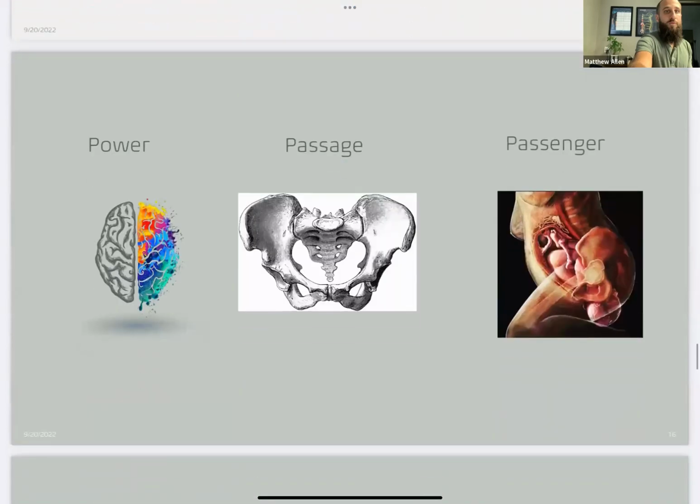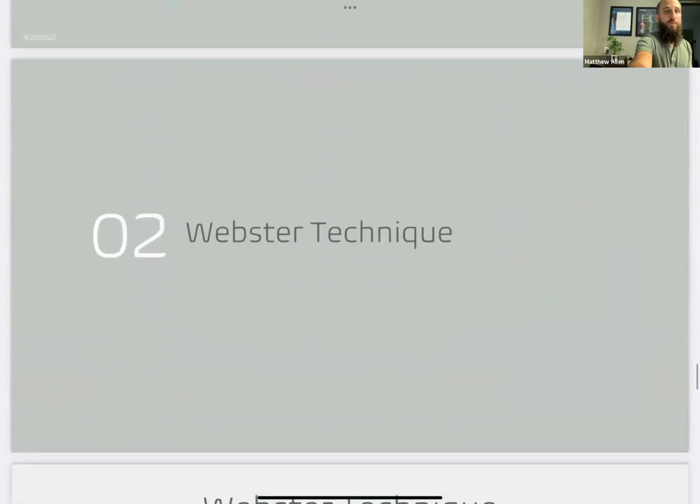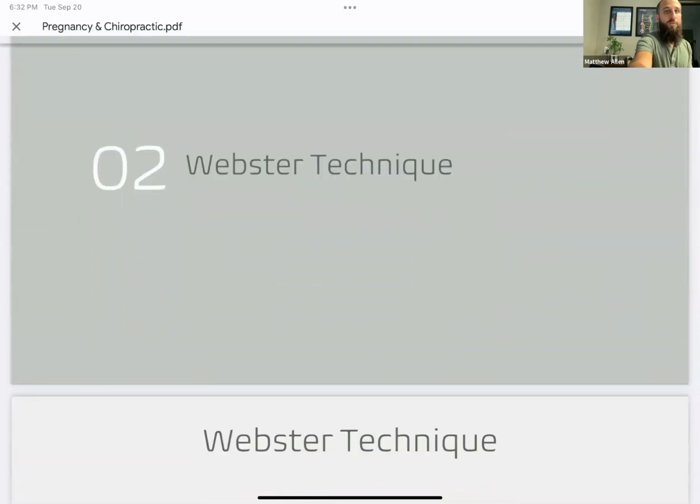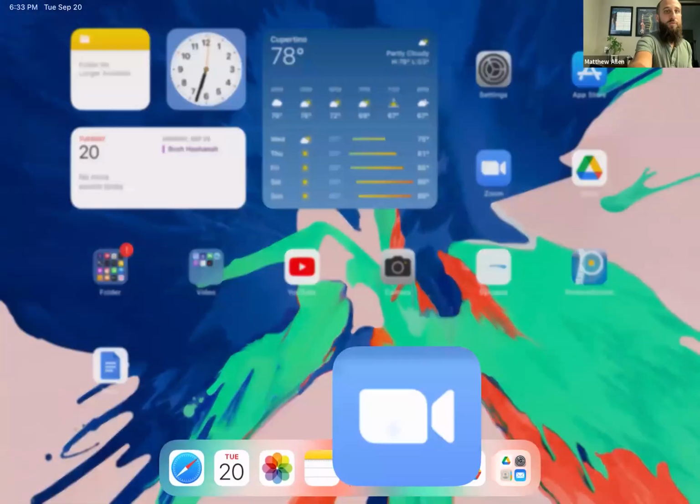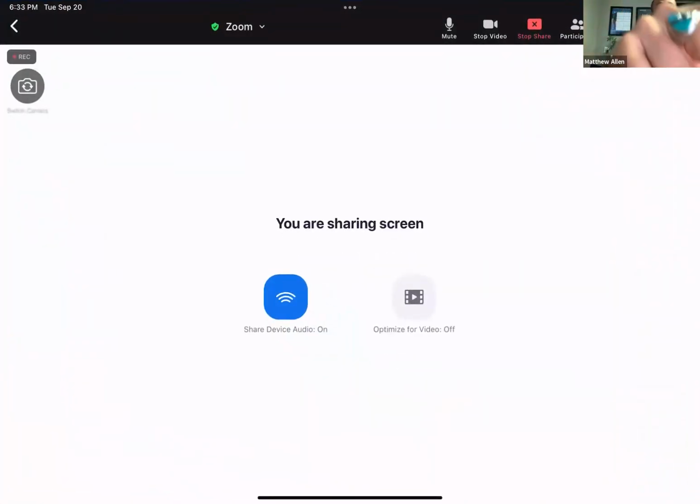So power, passage, passenger, if there's any questions, let me know. I'm going to continue on to the Webster technique. I'm going to play around with this screen for a second because I have no idea if I'm even in Zoom right now. I think I'm still in Zoom. Cool.